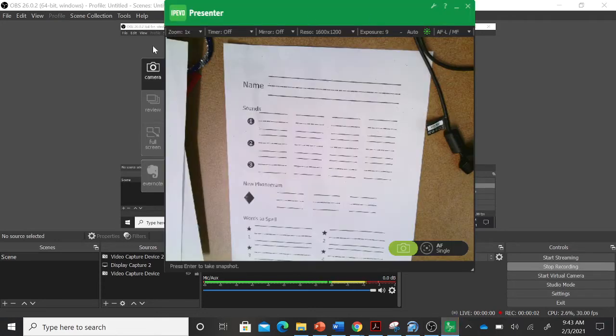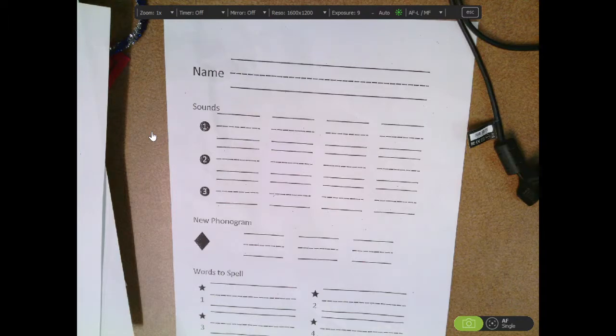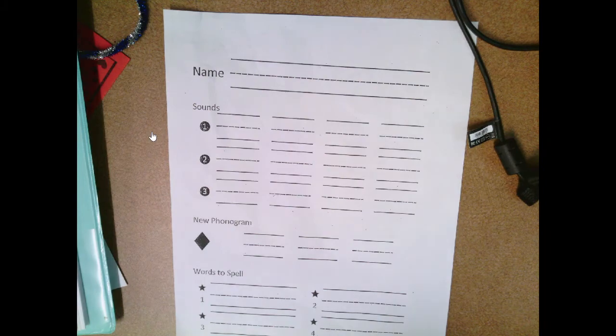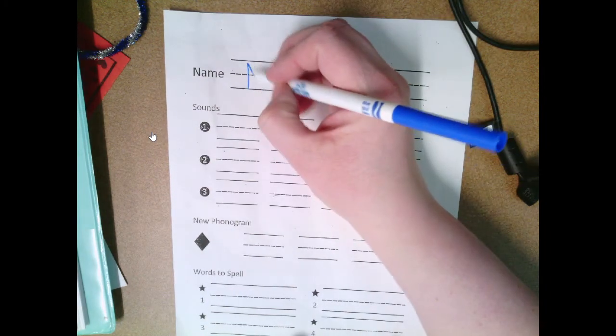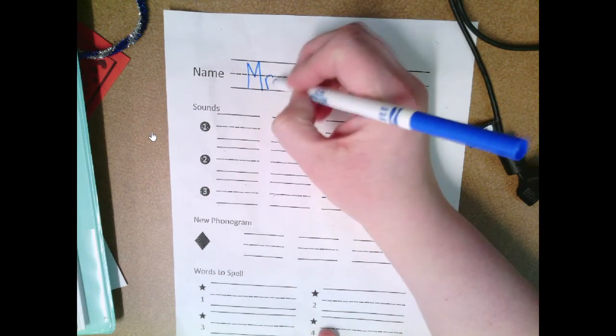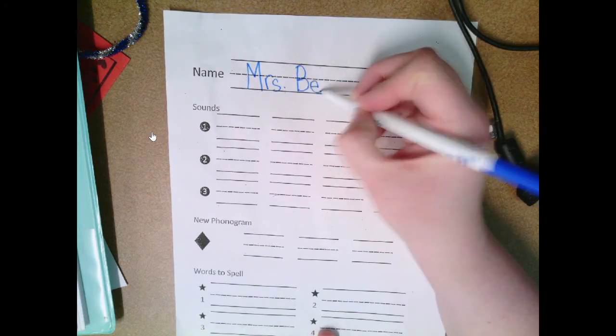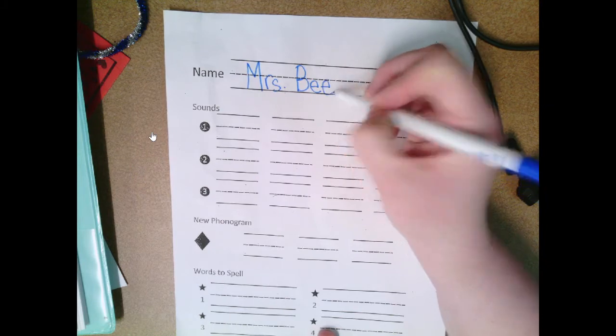This is our SRS for lesson 127. What? 127. We did 126 yesterday. All right. So your name should be at the top of your paper, starting with a capital, and then you should have lowercase letters. Unless you're a Mrs. or a Mr., you don't need a period in the middle of yours.